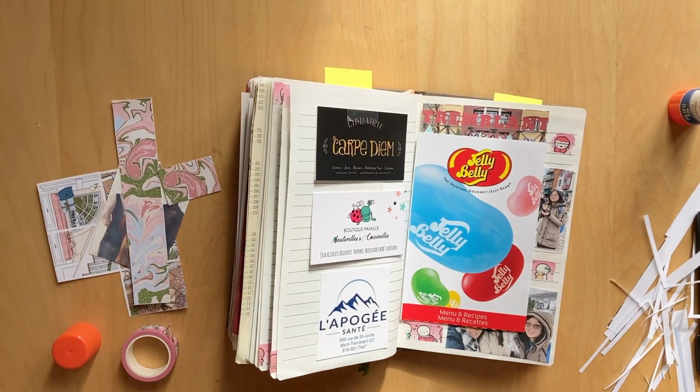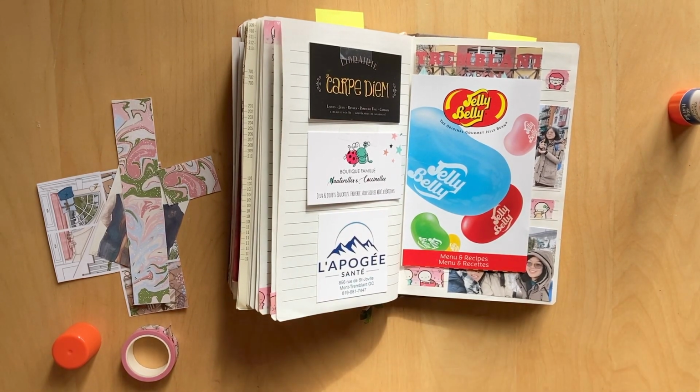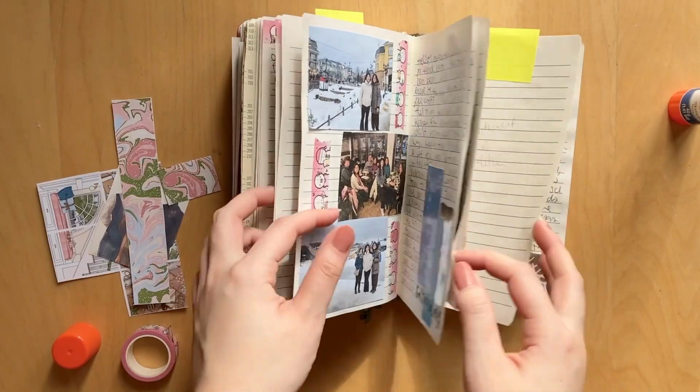What else am I doing now? I literally couldn't tell you. Am I cleaning up? Yes, I'm cleaning up, which means we are moving on to the next spread.